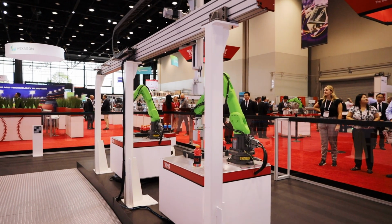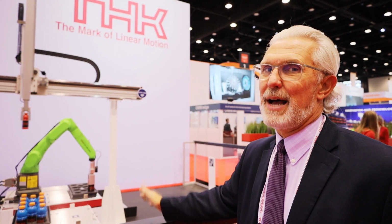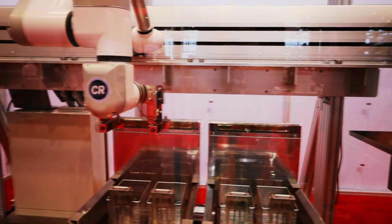But you can see FANUC robots, an integral part. You could go throughout the entire show and see lots of FANUC robots. Everybody uses those, Universal Robots. We're not selling those, but we're selling the actuators and the systems that go with it.